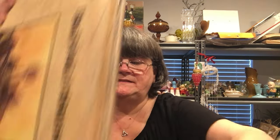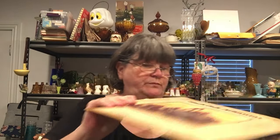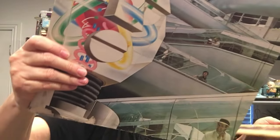So anyway, I got that, putting that with my other ones. And then, oh darn, I need to get these inside. We bought records. Let's see, I got a Black Oak Arkansas that I didn't have. These are 1970s Arkansas boys. And who be this?